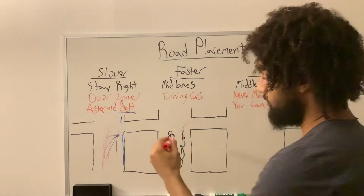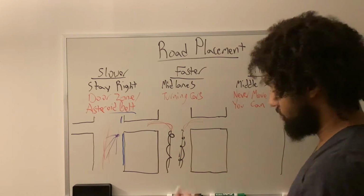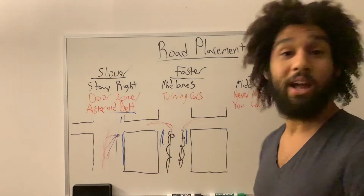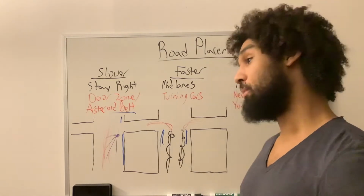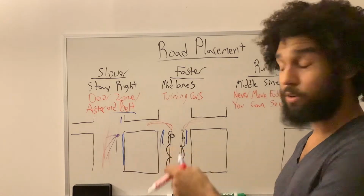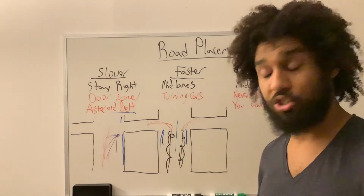If you're caught up in this area, what happens if somebody doesn't signal? What happens if somebody makes a last minute turn? You don't have the options. So I really like to stay in the middle of the street.